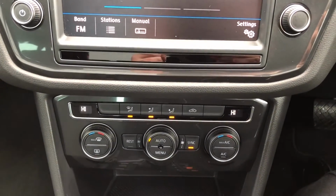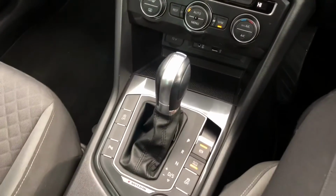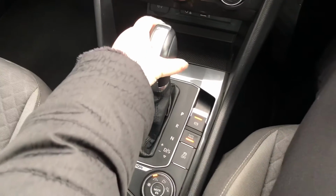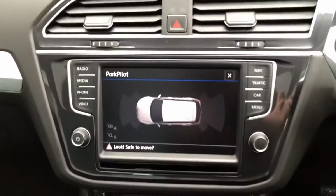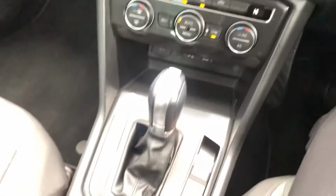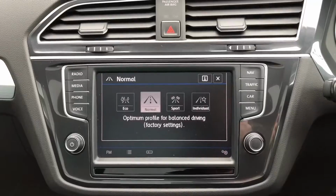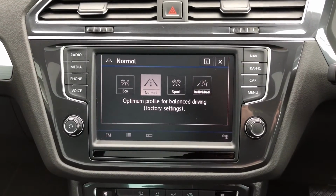Underneath there you have got 3-zone climate control. And it's automatic, so you've got your automatic gear stick down here. If I pop that into reverse, you can see you've got front and rear parking sensors, so it's perfect for getting in and out of those awkward spaces. You have also got your driver mode selection, so you can choose between the different modes depending on how you want the car to feel when you're driving.